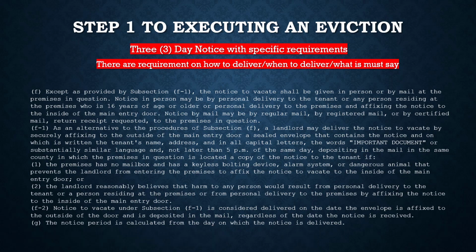You want to make sure that you bring evidence that you executed the 3-day notice as per the statute, and you want to take photos and bring receipts if you're going to do certified mail. Just make sure you're prepared to justify to the judge that this was done in accordance with the law.